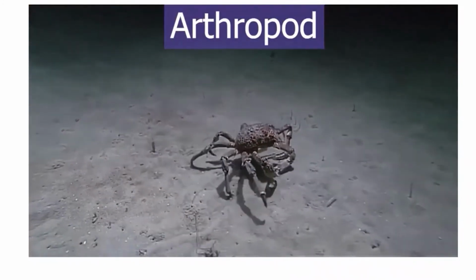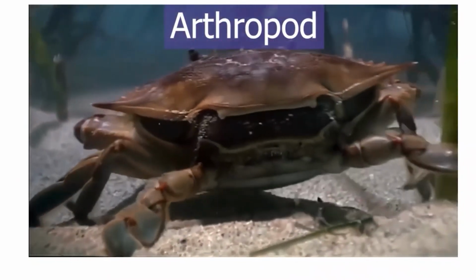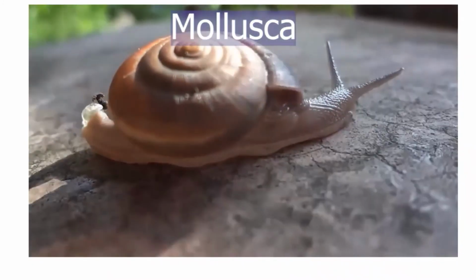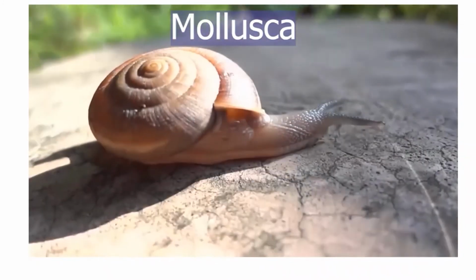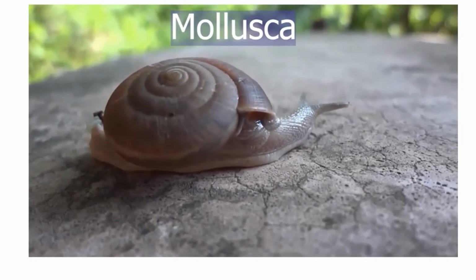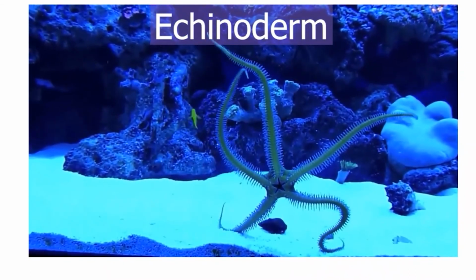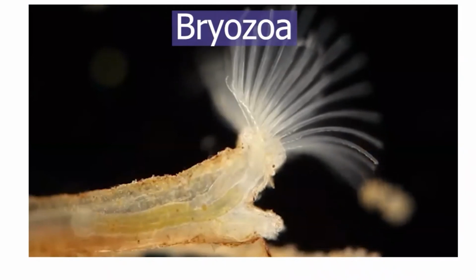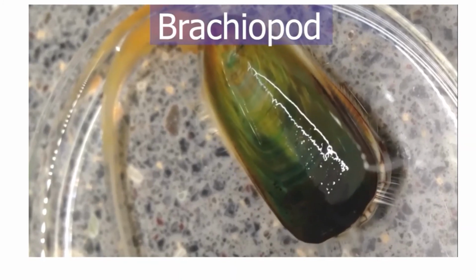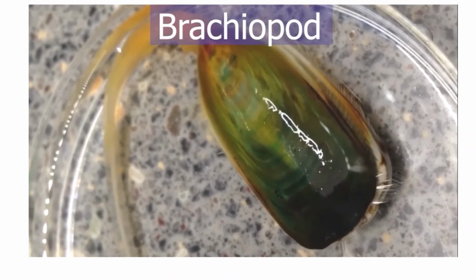And you have the arthropods, and that includes crabs and other land insects and spiders and stuff like that. How do they perceive? Then you have the group Mollusca. Mollusca are things like snails and clams. How do they perceive their environment? Do they have a brain? Echinoderms. These are actually a lot more sophisticated invertebrates than they look. Now you have Bryozoa, another small group, and the brachiopods. They're all sensing their environments with little things coming out of these different groups of invertebrates.